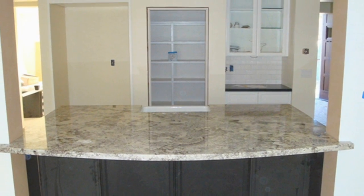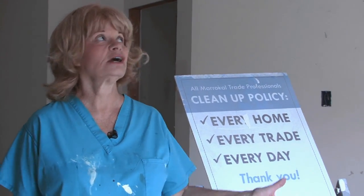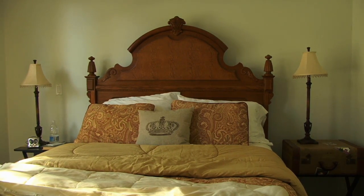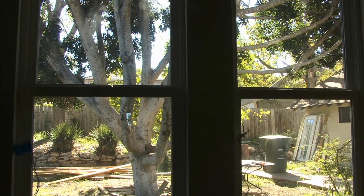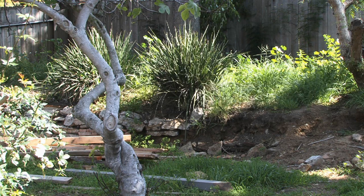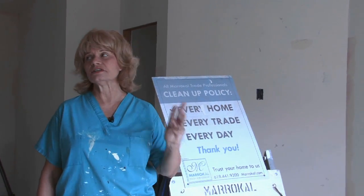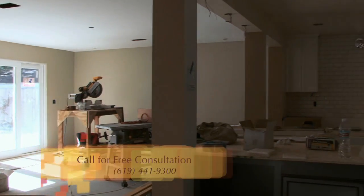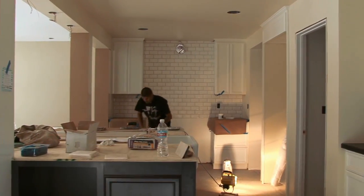Marrokal let me be so hands-on. Every time I wanted to make a change, they were so good about it. I mean, look at these vaulted ceilings, they weren't here. And those big windows in the bedroom, that was my idea. And they just did whatever I said. They were wonderful. After doing this 3 different times, I know that this was the best experience I've had so far. We loved working with them.